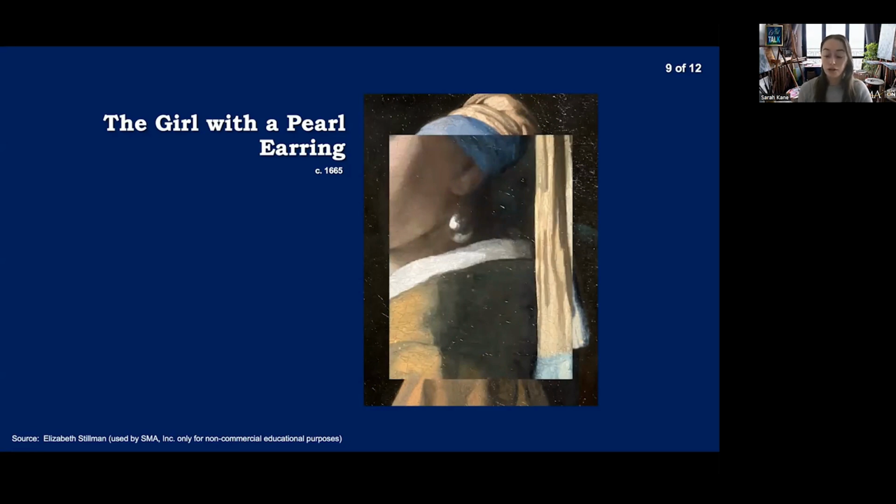Getting a closer look, we're able to see a drop pearl earring, which was quite the fashion statement during that era. And it's likely that a pearl of such size and form probably did not exist. Vermeer must have used his creative license to represent an artificial pearl or deliberately exaggerating its dimensions.